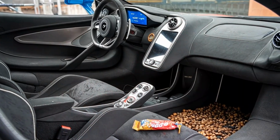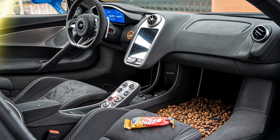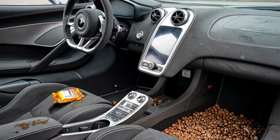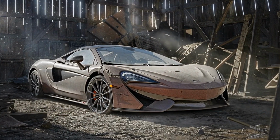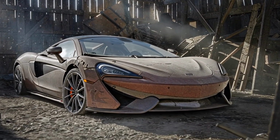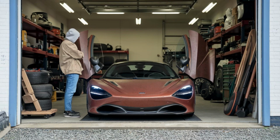Cleaning out the interior was an adventure. I found things I never thought I'd see in a McLaren. A family of acorns, an old candy wrapper dated 2015, and a screwdriver that somehow fused with the carpet. My first thought? This car has stories. Mostly bad ones, but stories nonetheless.